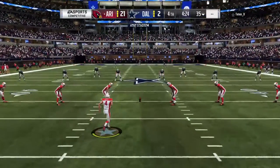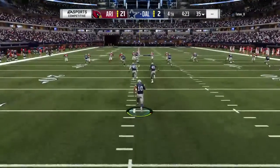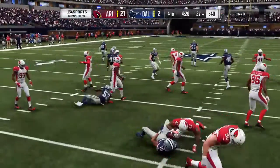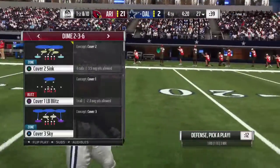Here's Dawson now to kick this one away. This is taken at the 3, and he'll take this across the 25. Couple extra yards up to the 27-yard line. And now Dallas gets set to take the field.